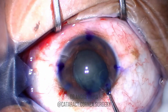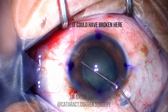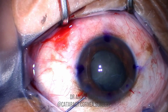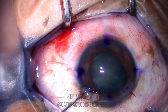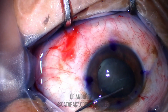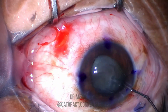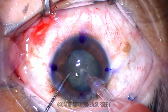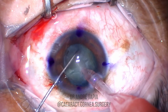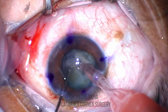Hydrodissection is performed with great caution, as an eye like this can bring any surprise. A viscoelastic agent is used to provide support and prevent vitreous protrusion in that area. A horizontal phaco chop is performed without any issues, successfully fracturing the nucleus.